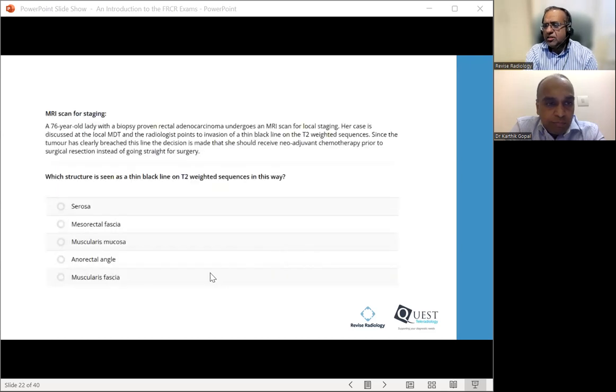Okay, so a typical question would be one like this, where they give a question like a 76-year-old lady undertook an MRI scan for local staging. Her case was discussed in a local MDT. The radiologist points to invasion of a thin black line on T2 weighted sequences. So it's very much how you would practice radiology, and it's a very clinical scenario. And they're saying that the tumor is breached and a decision has been made that they're going to receive chemotherapy. So, what structure is seen as a thin black line in T2 weighted?